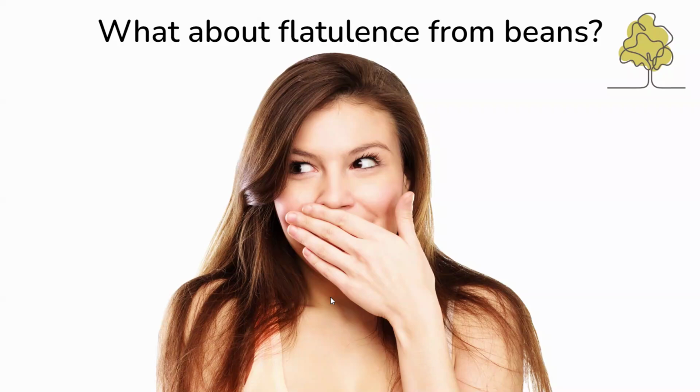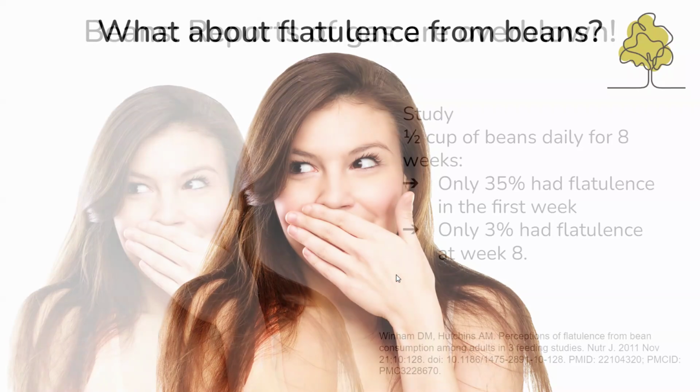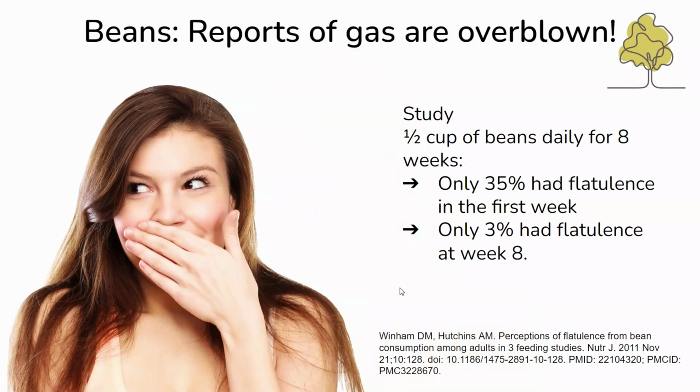What about flatulence? Everybody says beans are good for my heart, but the more you eat, the more you fart, right? There is some evidence that reports of gas from eating beans are overblown. In this particular study, participants ate a half cup of beans daily for 8 weeks. Only 35% had flatulence in the first week, and only 3% had flatulence at week 8. So you really do get used to it over time.